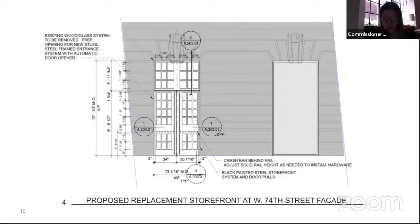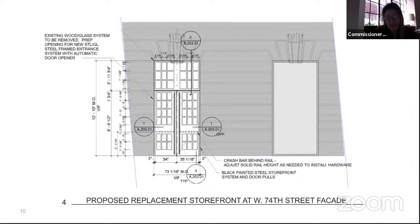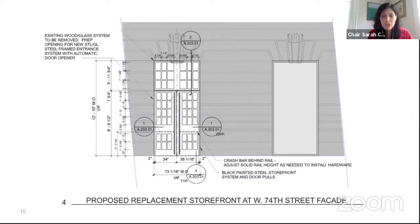I think that our staff can work with the applicant to refine these details. I also wonder if it might be possible to have, if they've considered a push plate, an automatic door without an actual handle at all. But in any event, I do think that our staff can work with the applicant to resolve this. Okay, thank you. Commissioner Holford Smith?